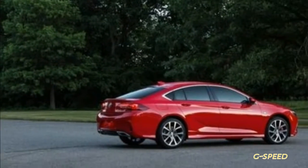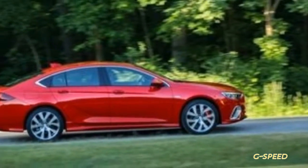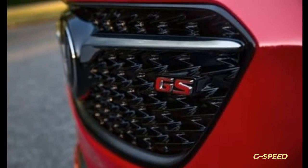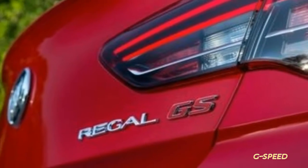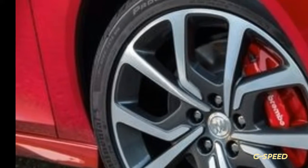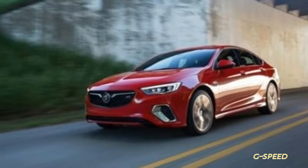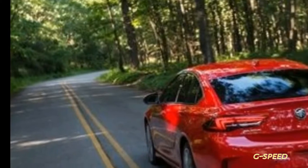The absence of a manual gearbox is perhaps disappointing, but it's understandable, given that Buick dropped the manual from the previous-gen Regal GS a couple of years prior. A sport-tuned exhaust is designed to make the Regal sound distinct from the bigger Buick LaCrosse, which uses the same V6. All-wheel drive is standard on the Regal GS. It's the same GKN twin clutch system with torque vectoring that is optional on the Regal Sportback.